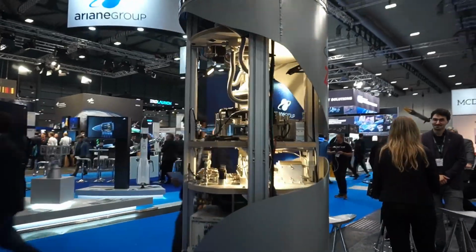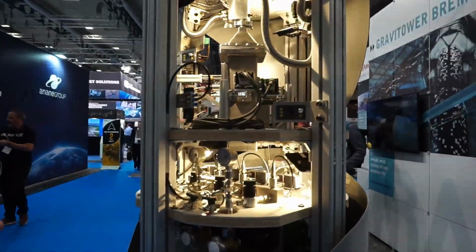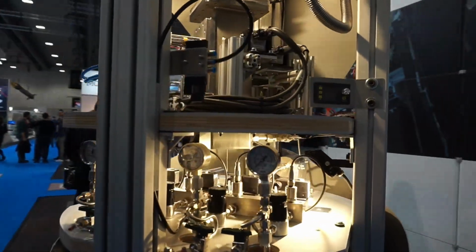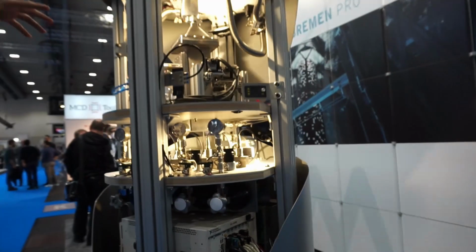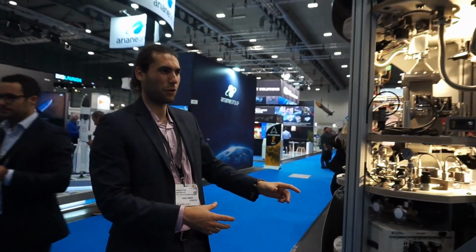Here we have a drop capsule that actually goes into the ZARM drop tower, which is here in Bremen. And they basically load this thing into the tower, and they lift it all the way up to the top, and they just drop it in a completely vacuum environment. So that allows them to have zero gravity for 4 or 5 seconds. And they can do cool zero gravity experiments without actually sending something into space.